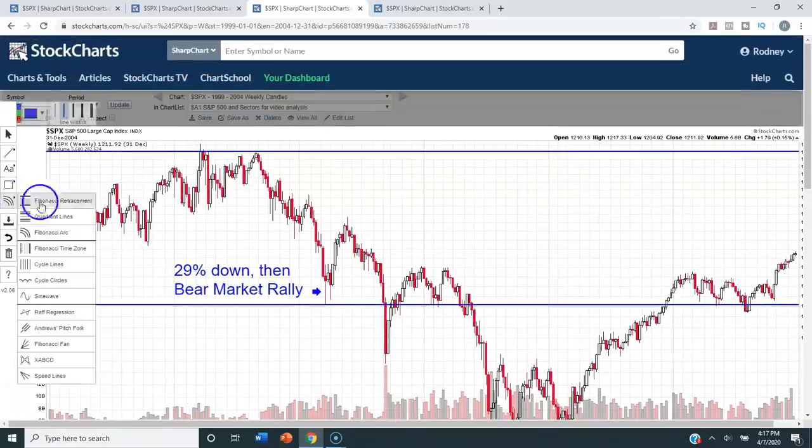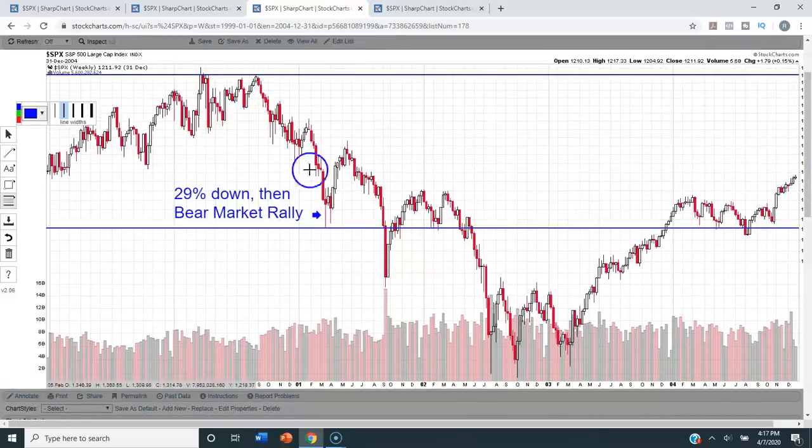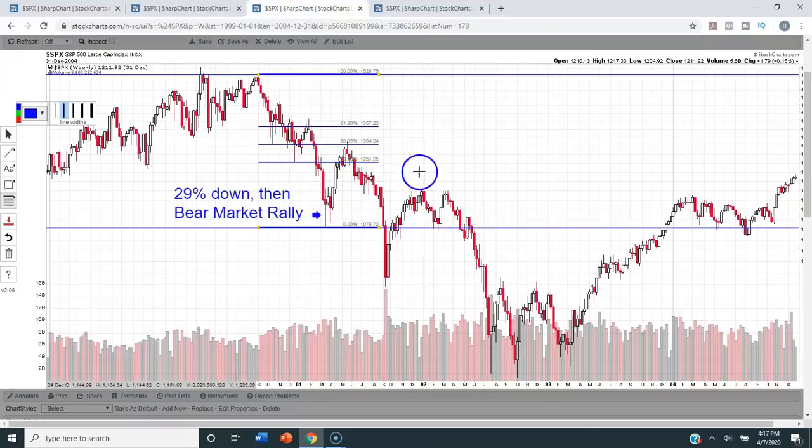So we're going to do Fibonacci retracements on this move here, because we had about the same level, a 29-30% drop, and then we had this pop. Let's lay these Fibonacci retracement numbers over these blue lines so we can line it up. I think what we're going to see is that the rally we just had is not too dissimilar from this rally, in that we had about a 45, 50, we challenged that 50% retracement there.